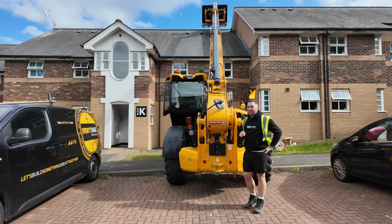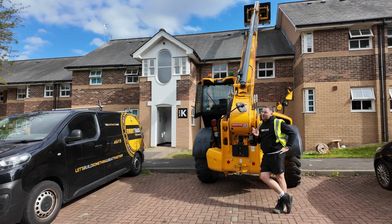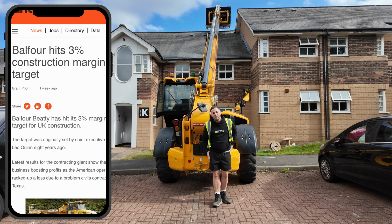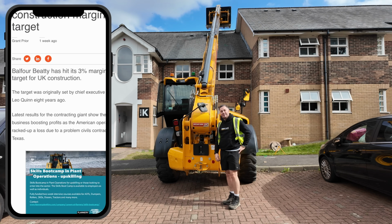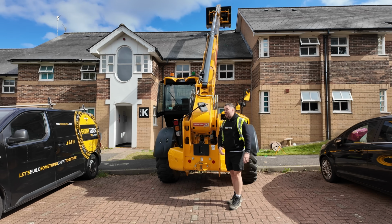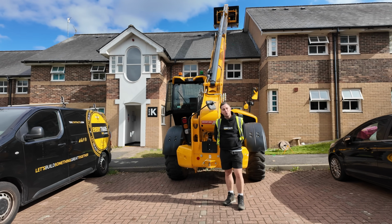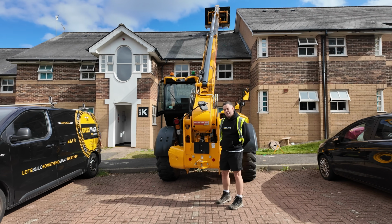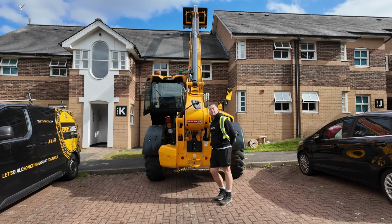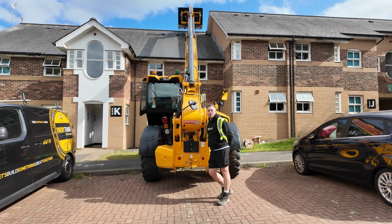But I saw an article in Construction Inquiry, I'm not sure if you guys get that, and it basically said that Balfour Beatty, a big tier 1 company, are celebrating making a 3% profit margin overall. And I was like, 3%? And I get it, they're a multi-billion pound company, so 3% on, say, 5-10 billion is a lot of money, but it doesn't leave much room for error. And you remember another tier 1 contractor, Carillion, went down, and they were chasing 0.5% margins, 1% margin, which again doesn't leave any room for manoeuvre.